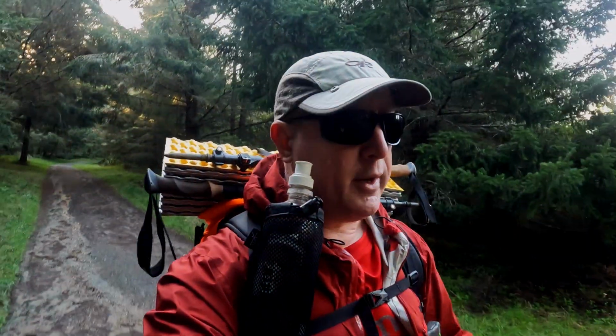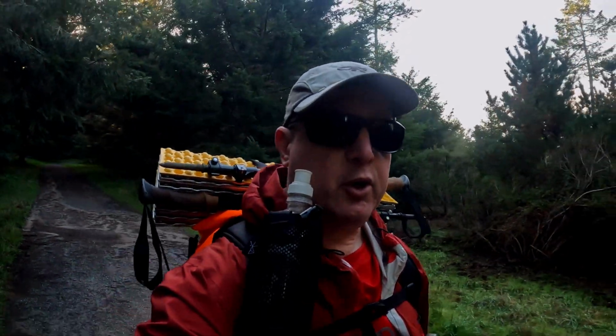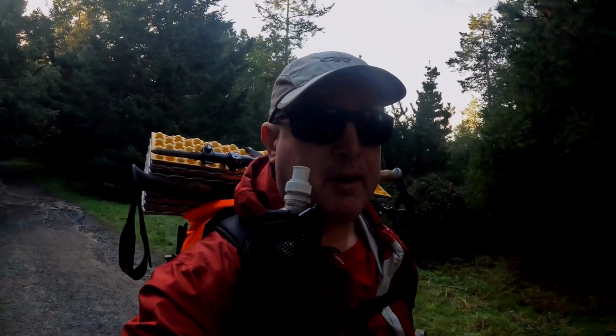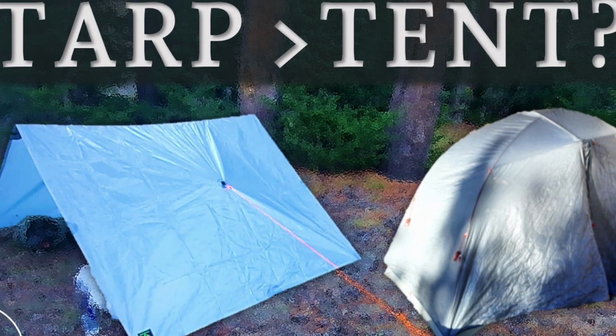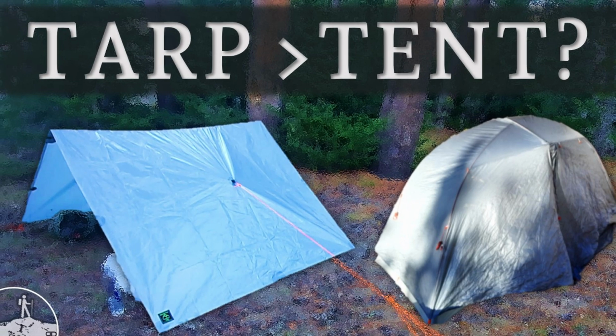However, if your top priority is moving fast and light, if you are not going to be spending a whole lot of time hanging out at camp, and you want to reduce your shelter weight to almost nothing, a bivvy is a pretty awesome way to go. This has been kind of my season for trying out new kinds of shelters. If you are interested in tarp camping, I have a video about that here as well.